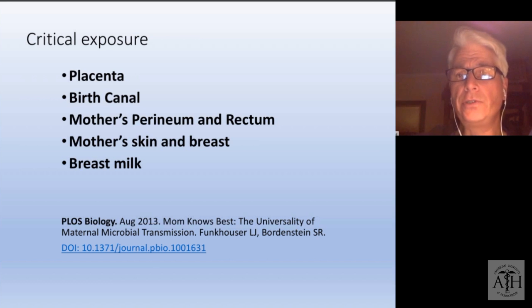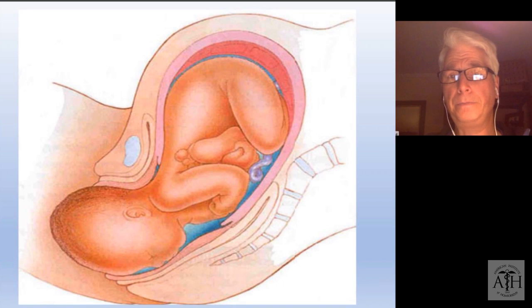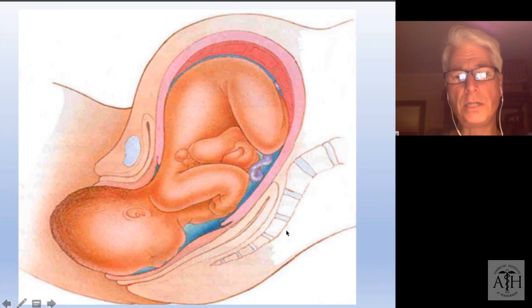The critical exposures that we know of, as I mentioned, begin in the placenta, but also take place in the birth canal. They take place through contact with the mother's perineum and rectum as birth is taking place, and then continues through breastfeeding and breast milk. And many factors within breast milk have been found to play no other role other than to support bacterial growth in the gastrointestinal tract of the infant.